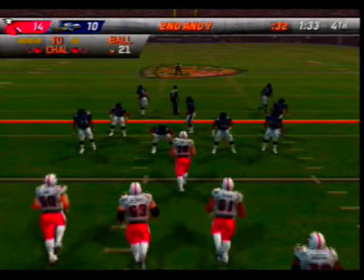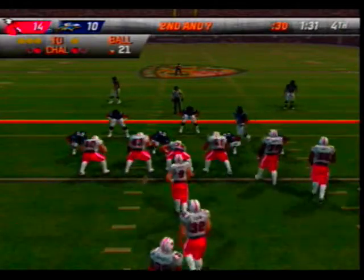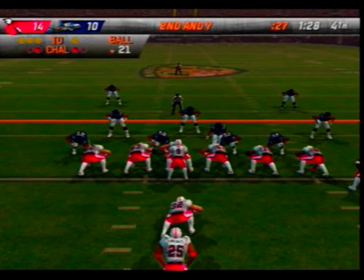Ball on their own 21. Ball on the 21-yard line. They line up in the I formation.